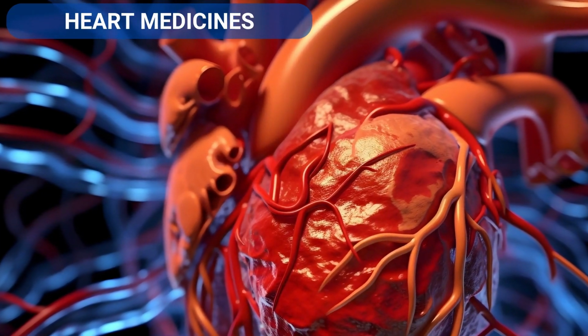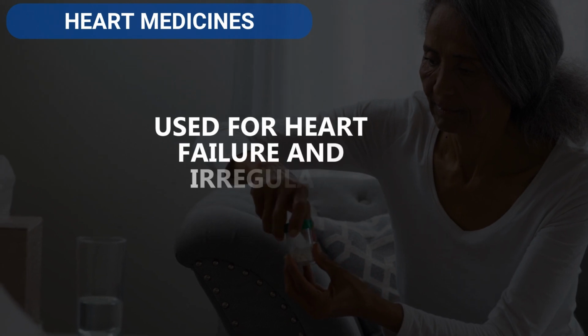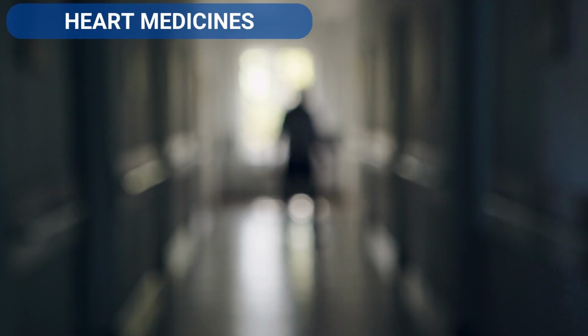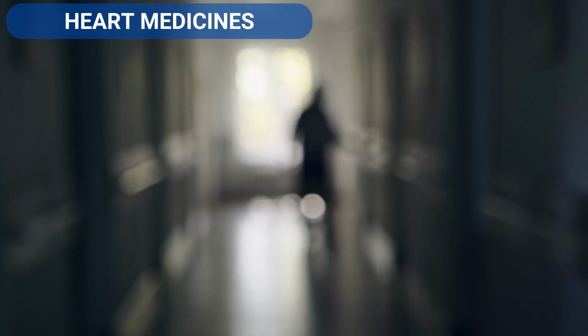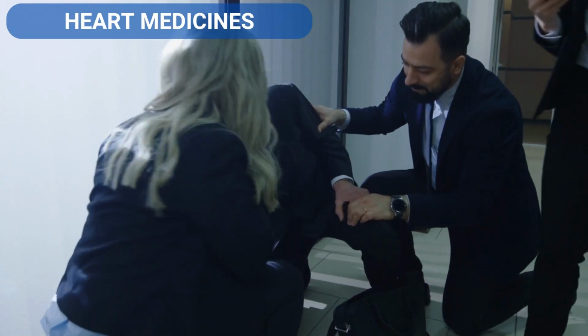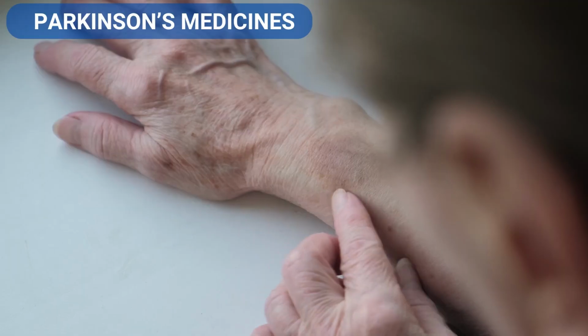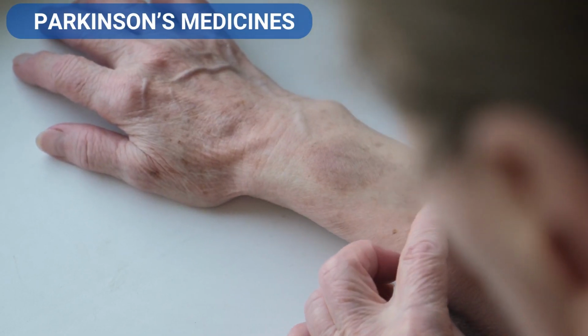Heart medicines. Certain heart medicines like digoxin, used for heart failure and irregular heartbeats, can cause dizziness and vision problems. Antiarrhythmic drugs, which treat irregular heartbeats, can also affect balance because they sometimes interfere with the inner ear, which helps control balance. Number 9. Parkinson's medicines.